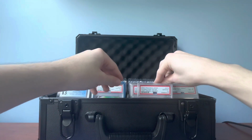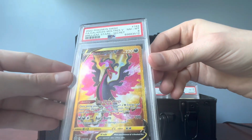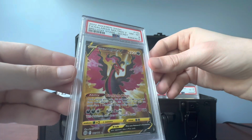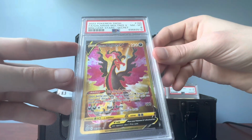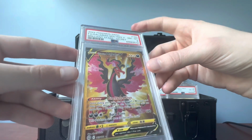And moving on, I have another personal favorite, Galarian Moltres V. This one is in an 8, which is not bad, pretty good. This is from Brilliant Stars, it's a secret rare, and I am a huge fan of the Galarian Moltres just because I love the color scheme.